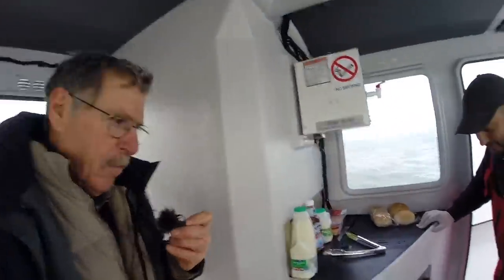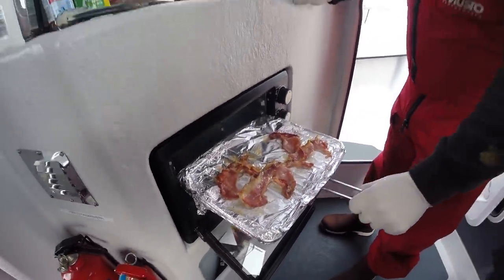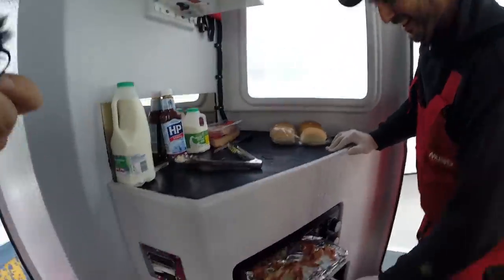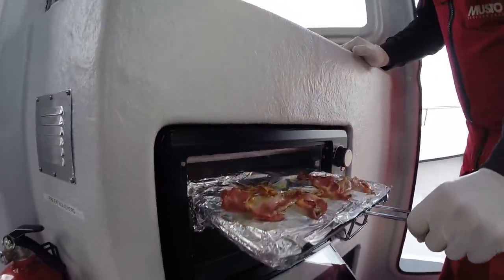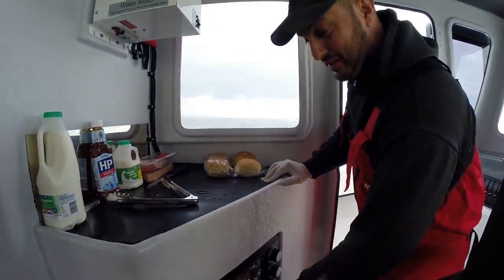Basically, good service on this boat, as you can see, look, in the oven. Bacon sandwiches on the way. Hey, you could do anything in there, couldn't you? Bake hot pies. Yeah. Put pies in there. It's a treat. Yeah. Pies would do that, yeah.